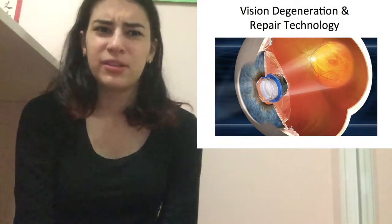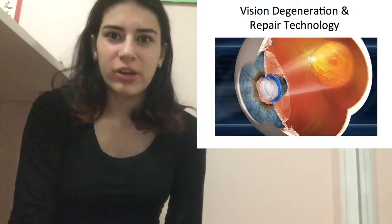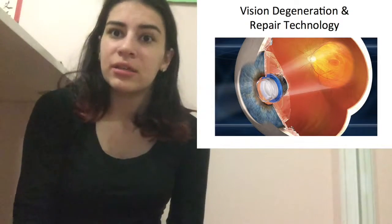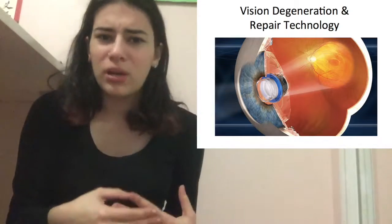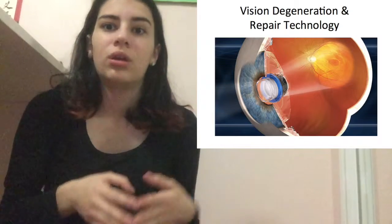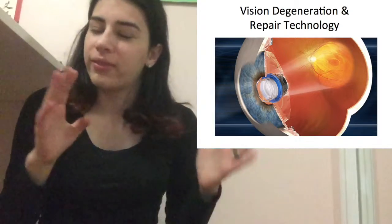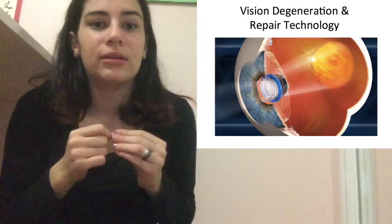Of all the senses, sight is arguably one of the most important. Despite this, deterioration of the vision is, to some extent, almost ubiquitous with aging. The most common age-related eye disease is age-related macular degeneration. However, before we talk about that disease, let's first discuss the macula and where it is in the eye.